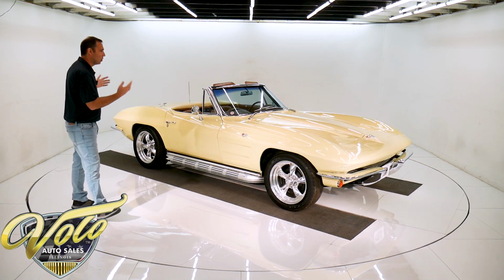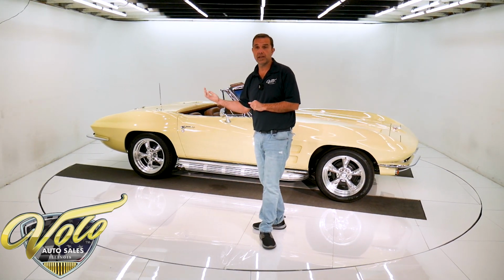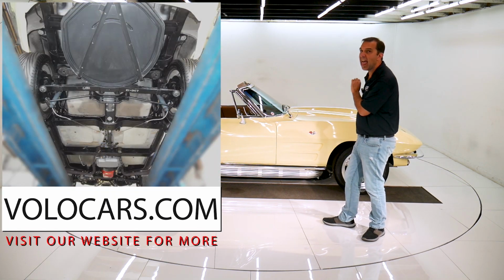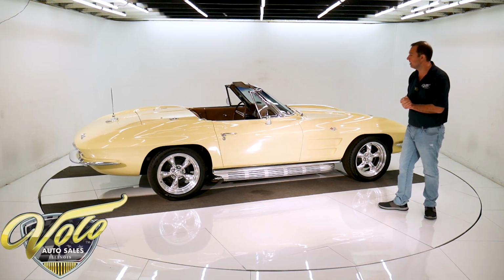You can see the car is gorgeous. It was professionally restored. It's got very few miles on it since it was done. On our website, we even have pictures underneath the car, and you'll see it's like brand new. Everything's been redone mechanically and cosmetically. Probably about as close to new as you can get on a 64 Corvette.